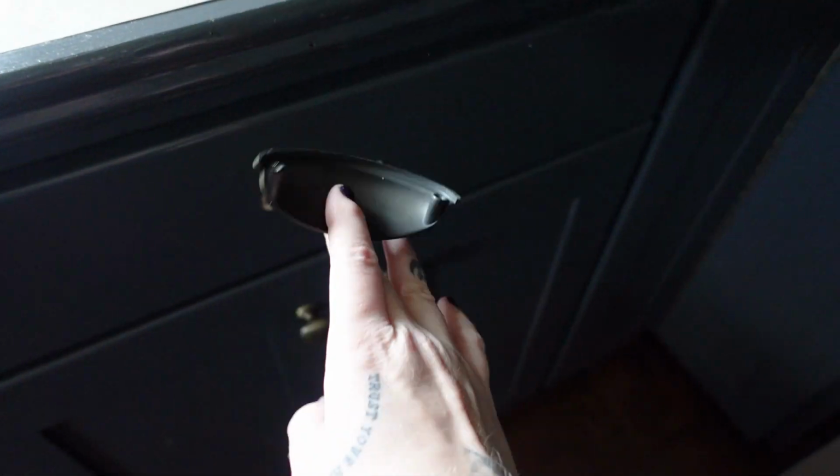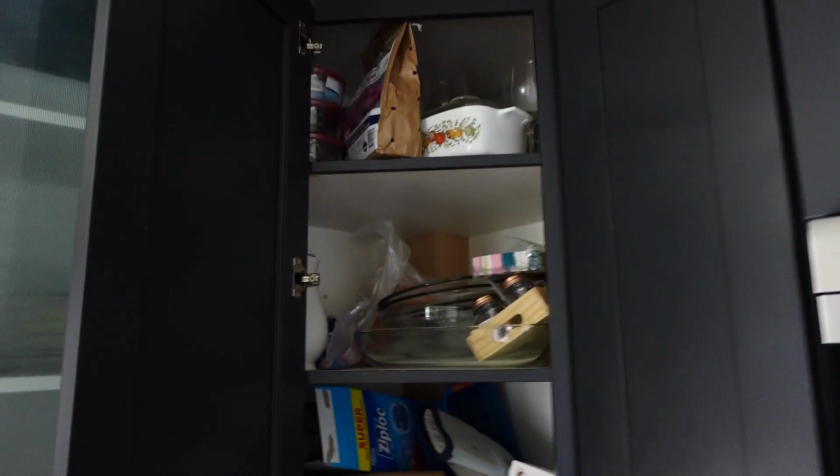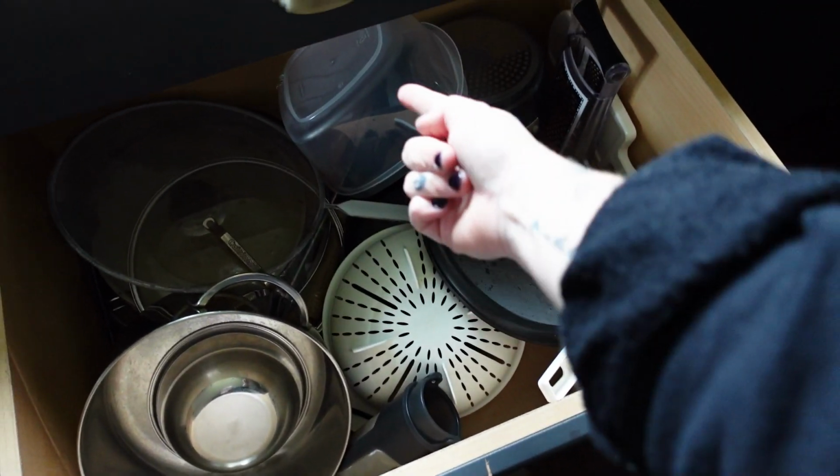Beyond the cupboard problem is the handles. Yeah, that one's coming right off. God. Not great, Bob. And then we have some fundamental issues of organization. Chaos. That's all it is. Just mad chaos. And the only person to blame for that is Jeffrey.